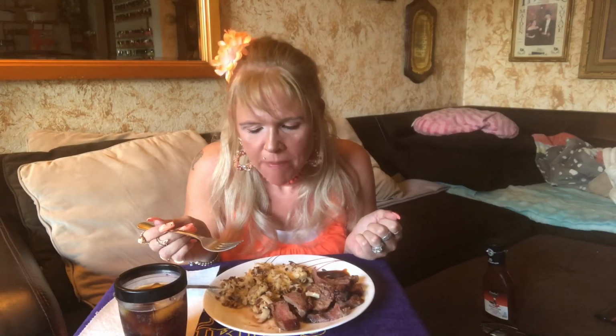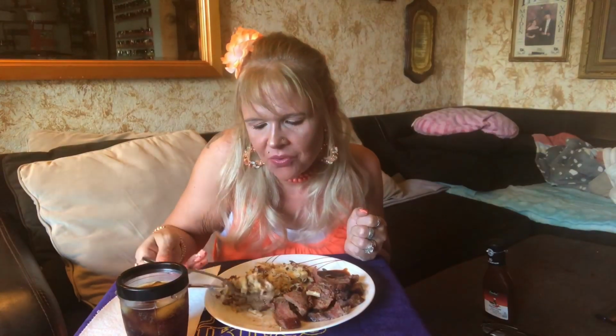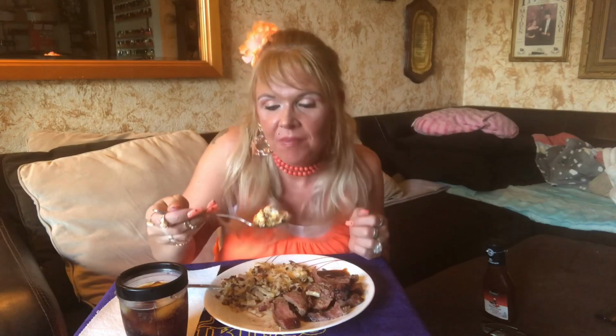Yum. Homemade macaroni and cheese. Oh my gosh, with the bacon bits, it's so yummy. You people out there that have not tried these noodles yet, you've got to try them.